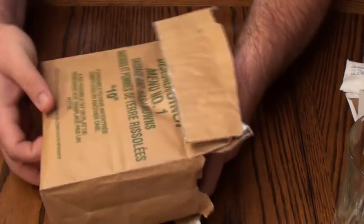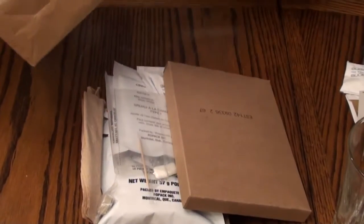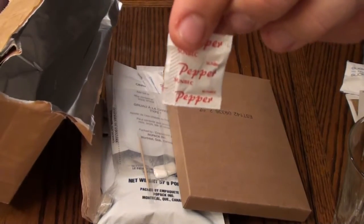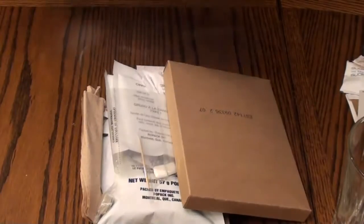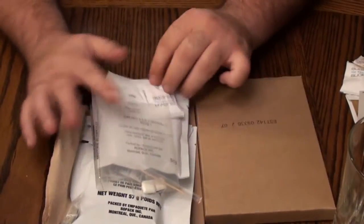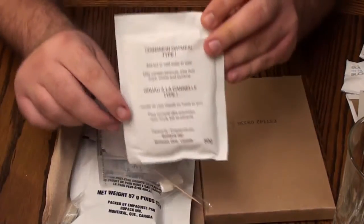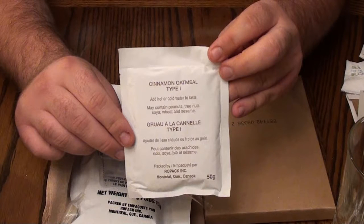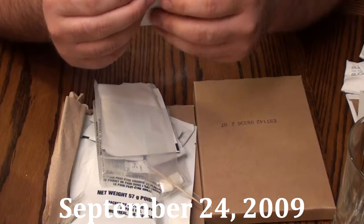You know what, I'm just going to pull everything out here because this must make it so much easier. We do have a nice little pack of pepper hiding in the bag. Nothing else, but like I said, the foil lining. We do have another pack of sugar. Cinnamon oatmeal, type 1, and we have the date code of 09267.